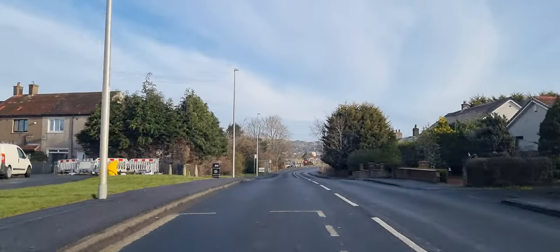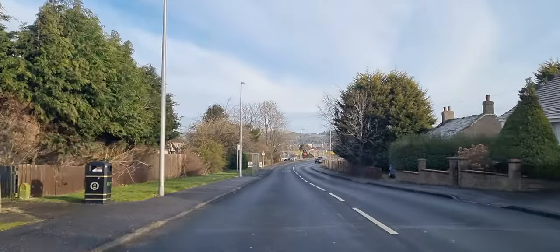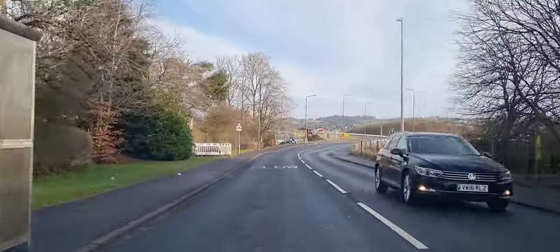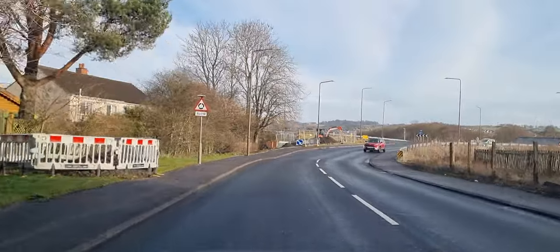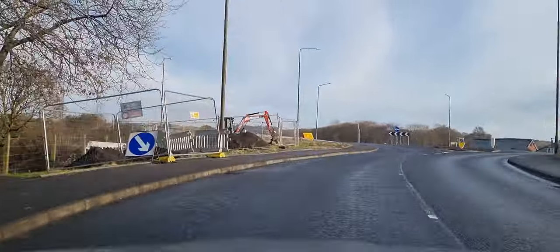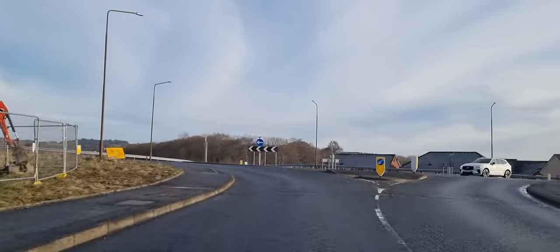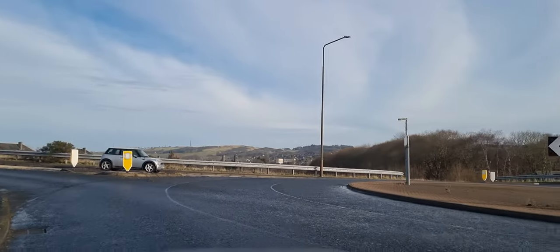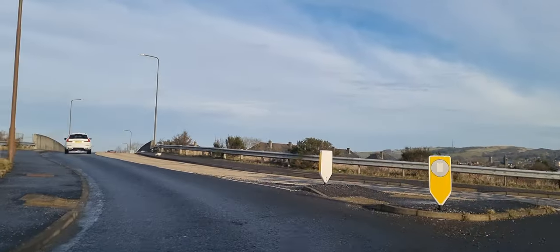Well, today we're going to take a wee trip round Bathgate and West Lothian, the central belt of Scotland. So we'll first take a look at the town.